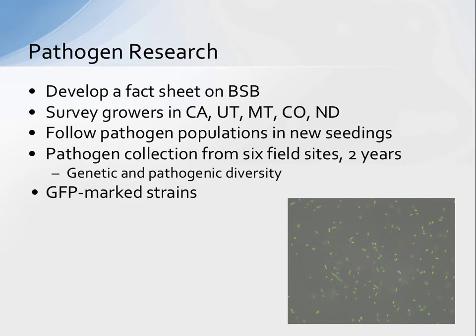And we currently have a very large collection from 2 years of research in 2016 and 2017 that we're looking at now for the genetic and pathogenic diversity in this bacterium. And one of the things we've done is we put a green fluorescent protein into the bacterium so that we can follow it and track it through the plant and understand more about how it's causing disease.